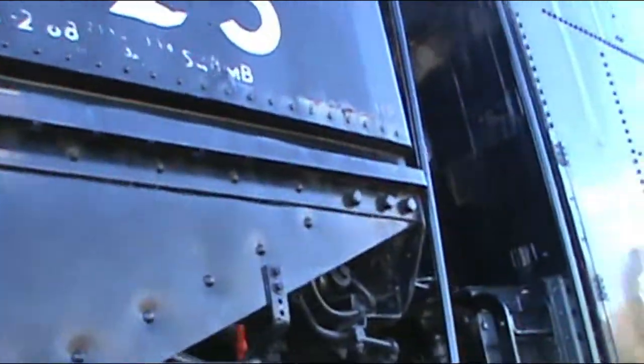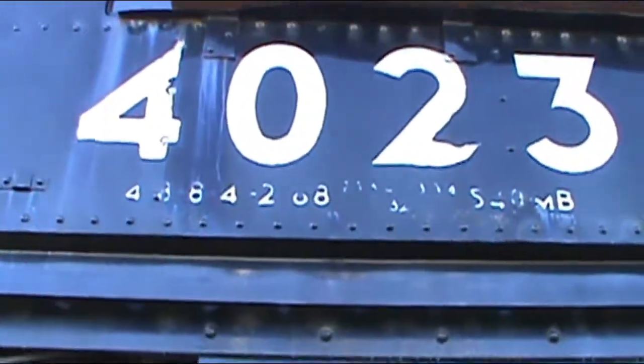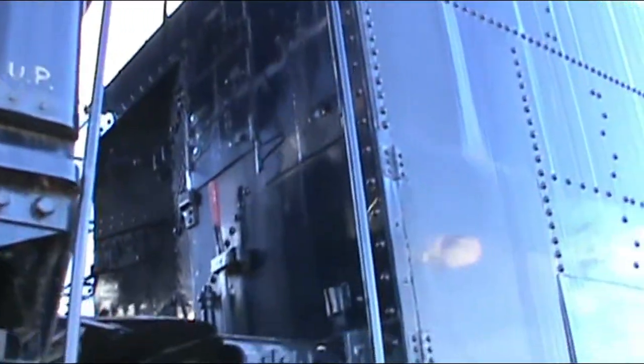Well, I'm gonna go check out the cab now. I really need to repaint this baby. She's in really bad shape. I mean, she's decent enough, but they still need to repaint her.